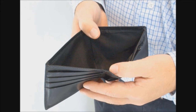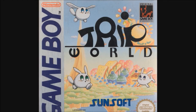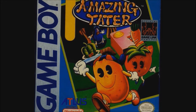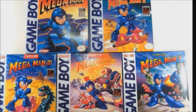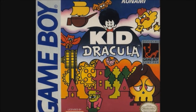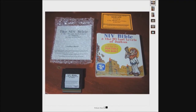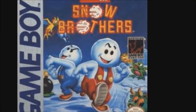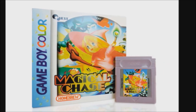And if you want to hurt your wallet, these are some games to look out for. Trip World, Amazing Tater, Spud's Adventure, Mega Man 5 and 6, Kid Dracula, Mr. Do, NIV Bible, Snow Bros Jr., Shantae, and Magical Chase.